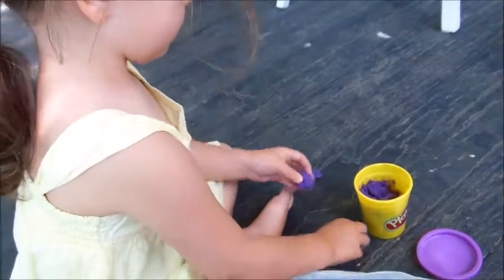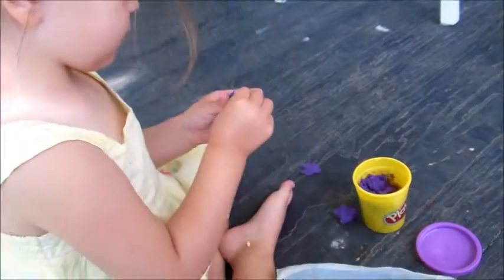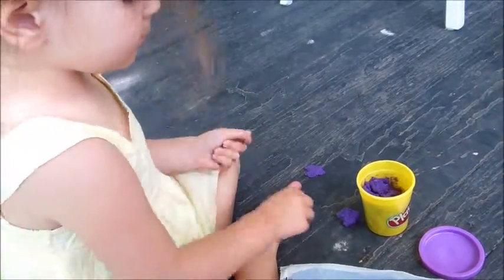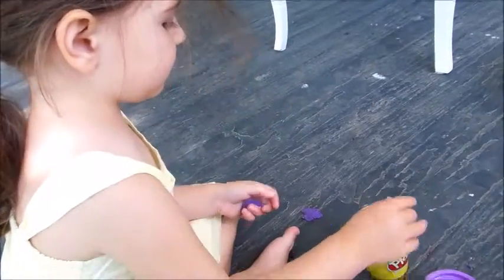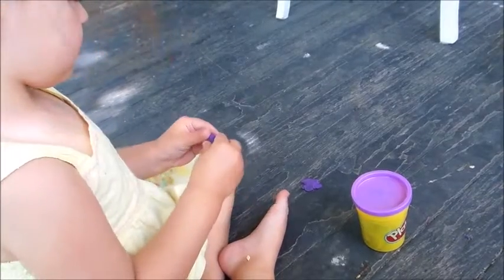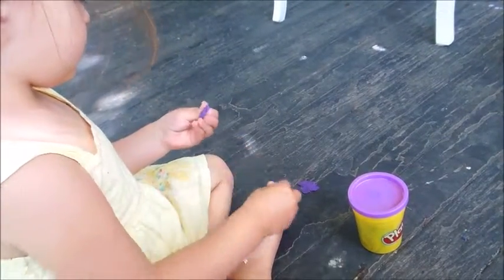What are you making? It's a little bit windy out. It is. It's not too bad though, is it? It won't wind my Play-Doh. No, it won't blow your Play-Doh away. And if it does even a little bit, Mommy will catch it, okay?